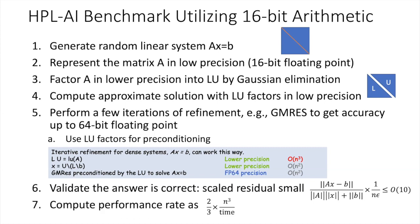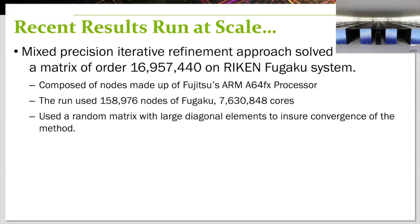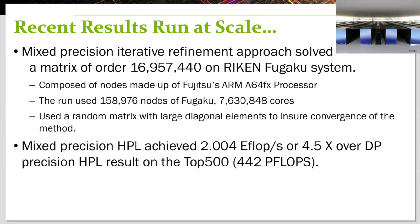We compute the performance as if we had done the whole computation using the original algorithm. So the rate of execution that we're looking at is going to be based on 2/3 n^3 operations over the time to solve the problem. So here's what we get for that. In a recent run on the Fugaku system, they solved a matrix of order 17 million, doing the 16-bit factorization, running on the whole machine, using all of the processors on it. They achieved just over 2 exaflops with a cycle time of 2.2 gigahertz on their processor. They overclocked it to get that.